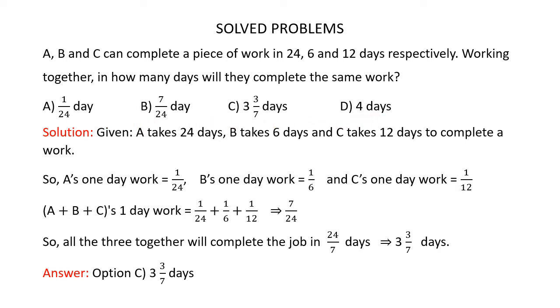Now it's given that A takes 24 days, B takes 6 days, and C takes 12 days to complete a work. So A's 1 day work is 1 by 24, B's 1 day work is 1 by 6, and C's 1 day work is 1 by 12. A, B and C's combined 1 day work is equal to 1 by 24 plus 1 by 6 plus 1 by 12. On solving this, we get 7 by 24.